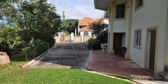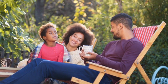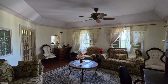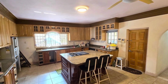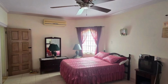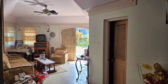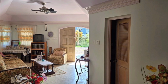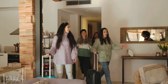The property features expansive outdoor space, perfect for relaxation and entertaining. The main house includes spacious living and dining areas, a modern kitchen, and multiple ensuite bedrooms, each with its own private bathroom. In addition, a self contained 1 bedroom apartment provides privacy and convenience, ideal for guest or rental income.